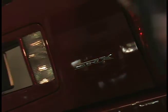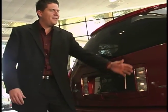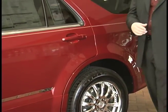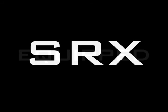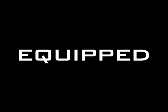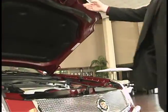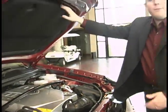For your convenience and safety, Cadillac offers you a power liftgate, ultrasonic rear park assist, and LED tail lamps, standard on every 2008 SRX. Performance, luxury, safety. All of this in the award-winning Cadillac crossover, starting at $36,950. The SRX comes with acoustical heat blanket, which is going to give you more of a quiet ride inside the car.